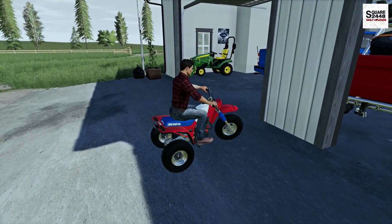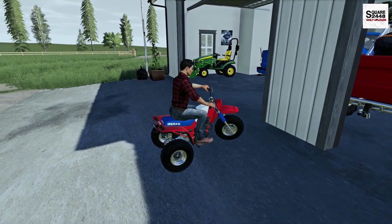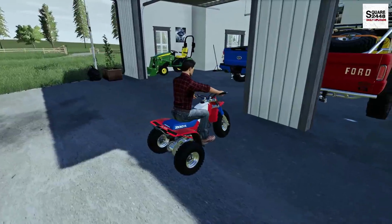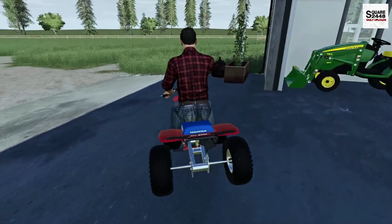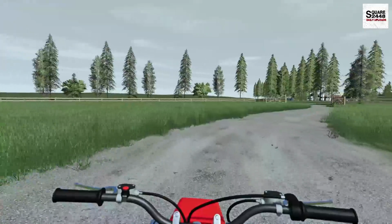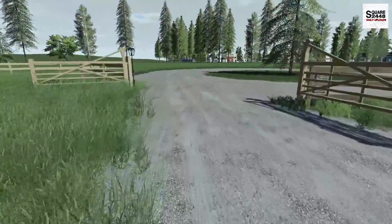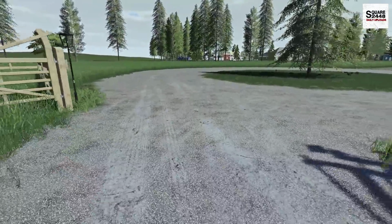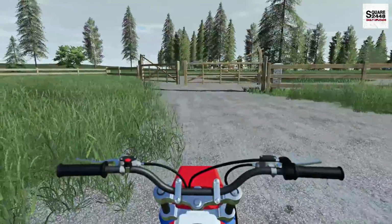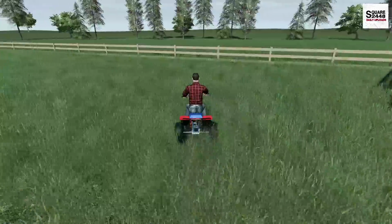Actually, I want to close the gate as well. It would be nice to have the gate on a power open. We just kind of press a button and it opens right up. That would be so cool, along with the garage doors having a remote. This three-wheeler, though, is so much fun here. Really doesn't damage the yard too much as well, which is a good thing. We'll just get the gates closed. Always good for the security of the property. But let's just kind of ride around here really quickly.